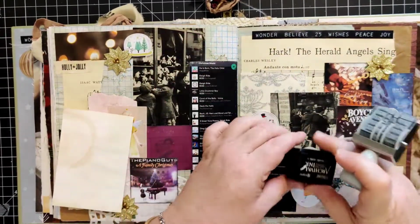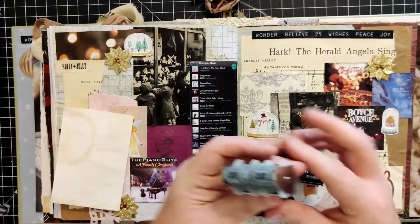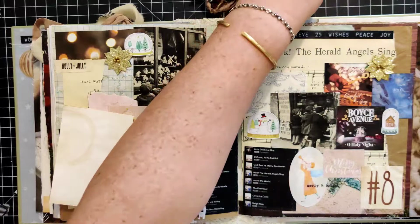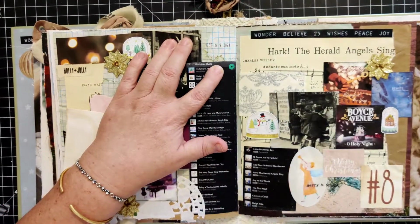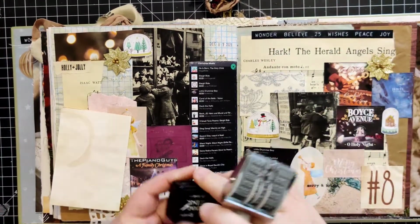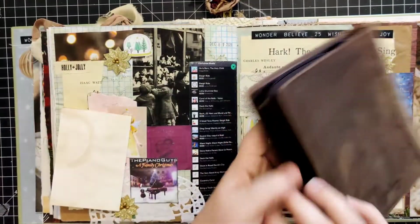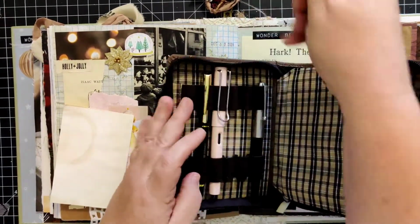Maybe up here. Okay. Well, first of all, I need to change my date to the 7th. And let's try and... Yeah, it's good. December 7th, 2021. All right, now let's do a little bit of journaling and finish this up. Whoops. Get my green ink pen.